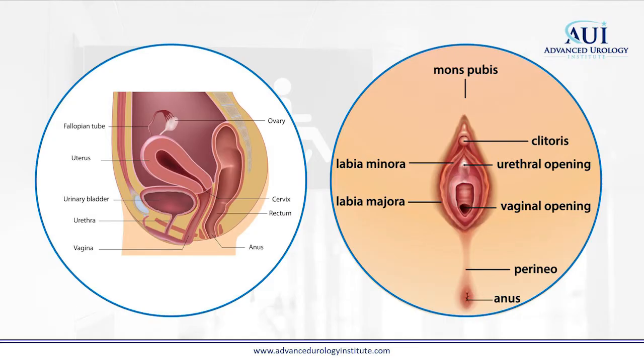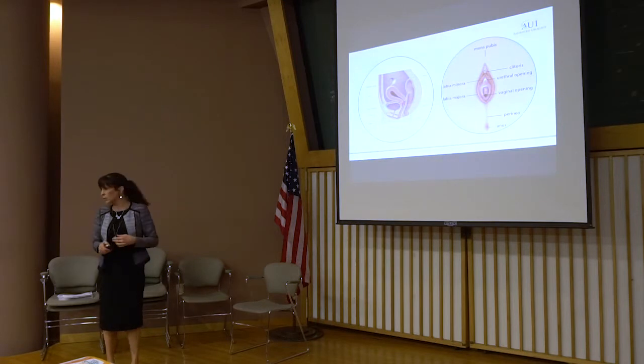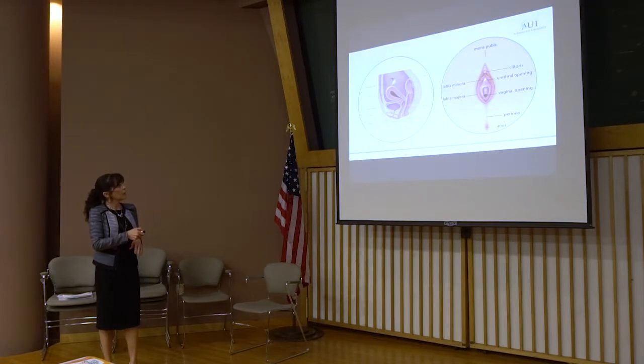So here's the anatomy. This is what I show my patients in the office. I show the side picture here because the most important thing I want people to realize is that the vagina does not point to our heads, it points to our tailbones. So it's at an angle. The front wall of the urethra and the bladder are fixed to the pubic bone, so they're pretty solid.